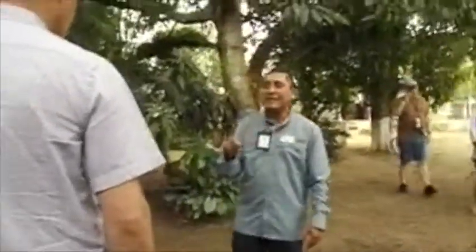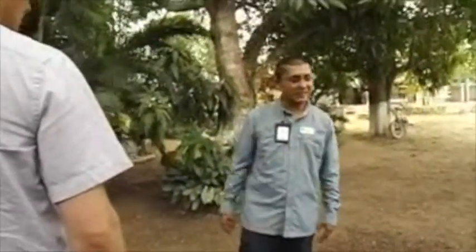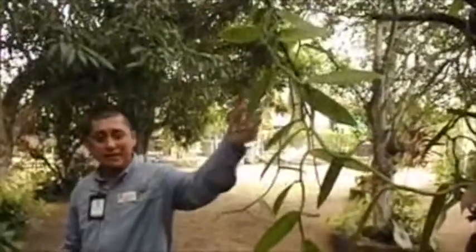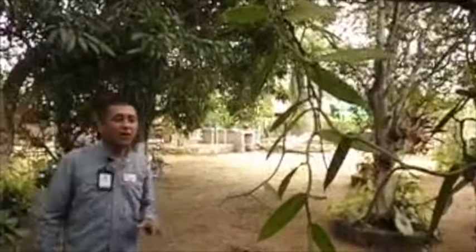But if they turn yellow, it is probably because a bird made a hole in it. That's why we don't like it. Even, many years ago, we used to grow this plant that is an orchid. It's a vanilla orchid. But this vanilla orchid is very special.